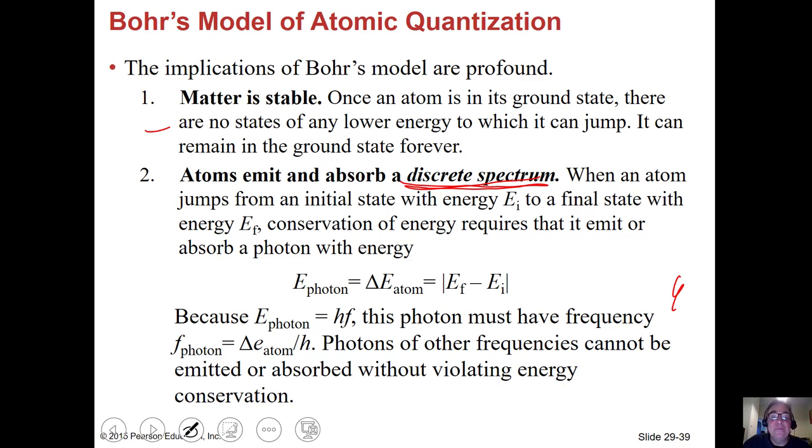When an atom jumps from the initial state, E initial, to the final state, E F, where F just means final, conservation of energy requires that it emits or absorbs a photon of the difference in energy. So if you're in the ground state and you want to go up to the next state, you have to absorb a photon that has that difference in energy between those two states. If you want to know the frequency or the wavelength of the photon, we can use this equation. The energy of the photon is equal to hf. So the difference in energy to go from one state to the next, either emission or absorption, has to be h times f, where h is Planck's constant that we saw before, or hc over the wavelength.